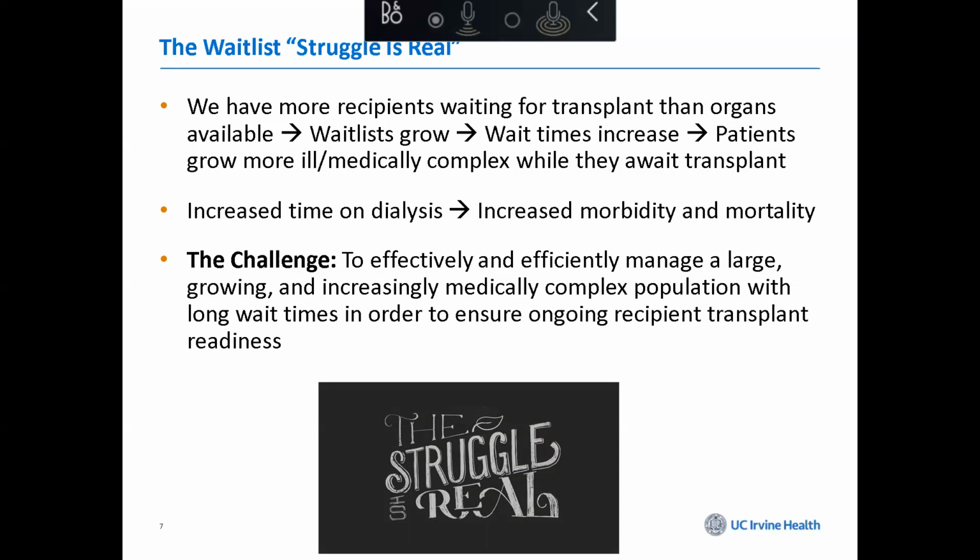And then, as we also know, increased time on dialysis, though it's great in that it prolongs a person's life, it does contribute to increased morbidity and mortality. And so our patients tend to be sicker the longer that they're waiting for transplant. So on our team, we like to joke that the struggle is real, because it really is real.